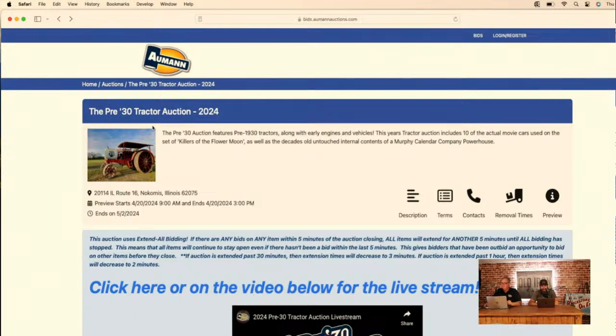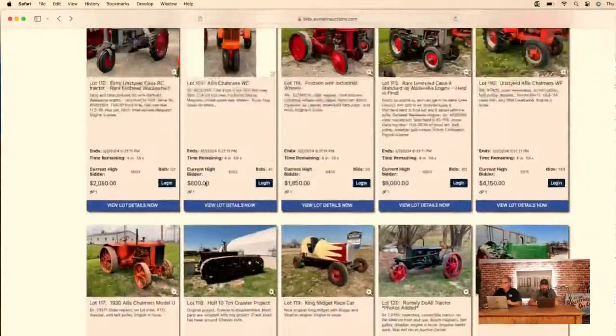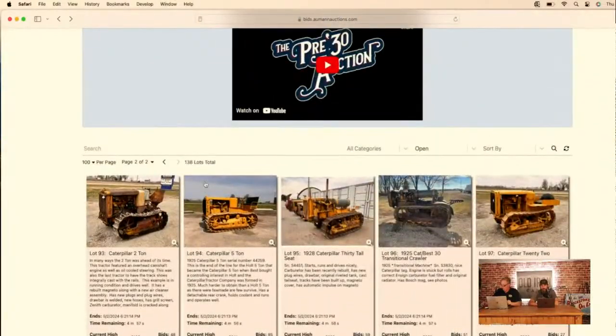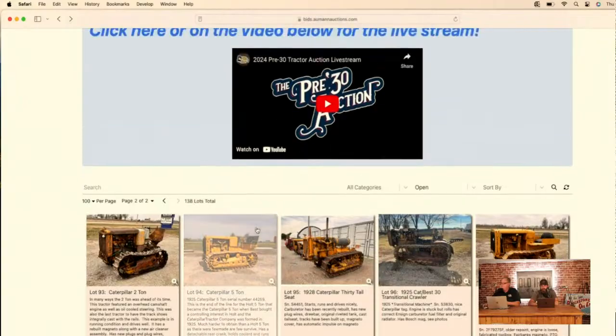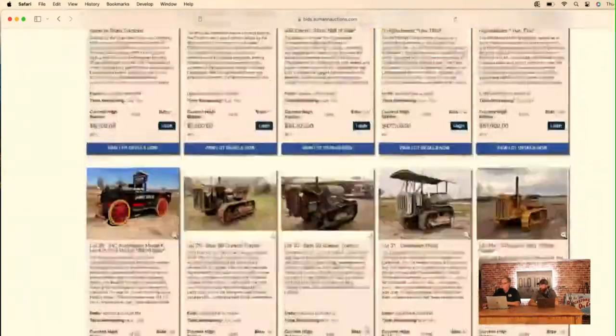What do we got up next here, man? Let's see here. Going down the list. Next up. Went over the cats. There's a nice Cat 30. I know we talked about the best 30 and best 60, but then we got the Cat 30 with the canopy. Nice running driving tractor. The Cat 60 next to it.